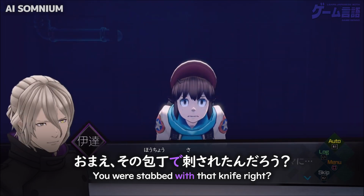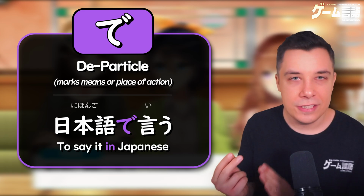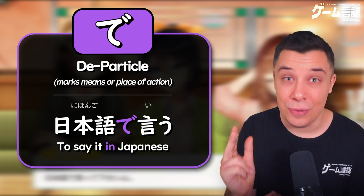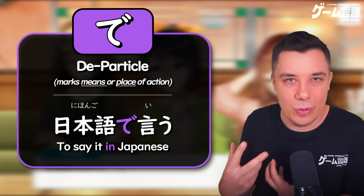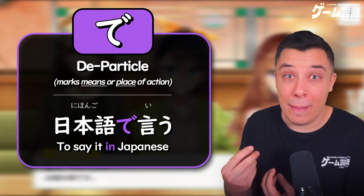お前、その包丁で刺されたんだろ? Or it can even be used to express how you say something, like here, to say it in Japanese. 日本語で言う. So this use is a little bit trickier because it is technically the means in which you say something. You say it, and how do you say it? You say it in Japanese.